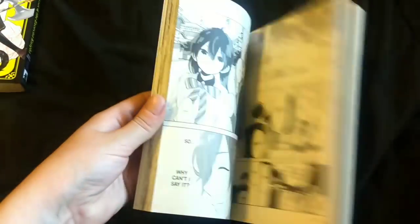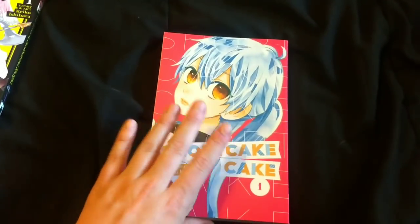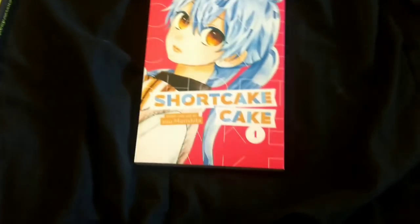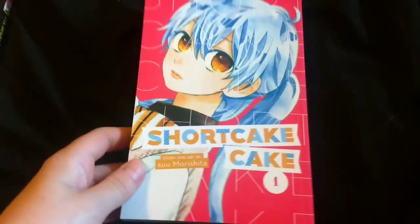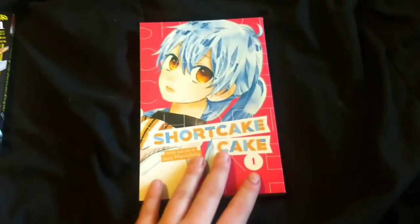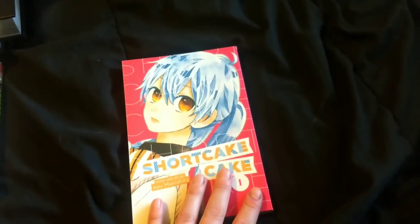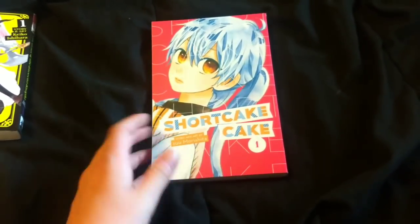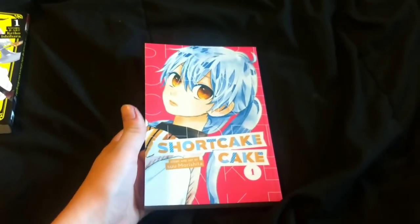And I hope I don't drop it around Volume 2 or Volume 3 like I normally do. I'm trying my hardest to find shoujo that I like. I'm constantly picking up shoujo, and then sometimes I drop them, but I'm trying to find shoujo that I enjoy, because I feel like my collection is lacking that shoujo content. So, yeah, gonna try Shortcake Cake Volume 1, see how that goes.